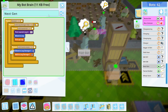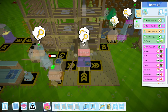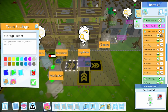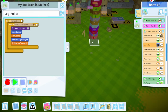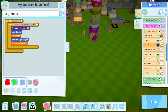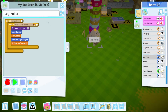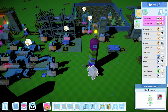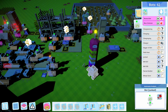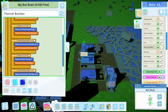We're gonna next gen logger. And we're gonna put you up in the storage team. Now, we have log puller here. You, good sir, are no longer needed. We're gonna move him all the way down there. And we're gonna name him Junked, which is sad, but just the case. And there's a thing for bot storage that they had. I don't know what to do with the little ones like that. I'll see if I can find a purpose for them somewhere. Panel builder. We're gonna move up into builders.